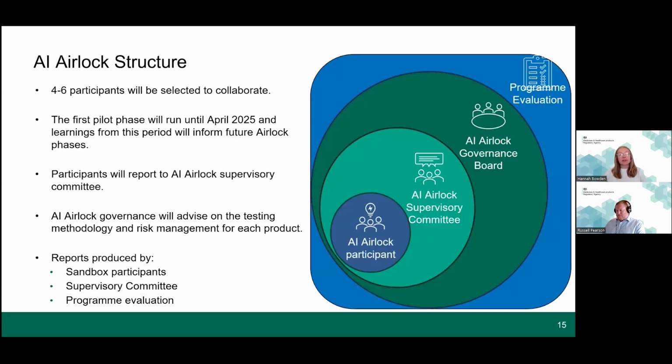The Airlock team are looking to recruit a cohort of between 4 to 6 participants that will be selected for the AI Airlock pilot programme. This will ensure that an adequate amount of time can be dedicated to each product at any one time during this pilot.